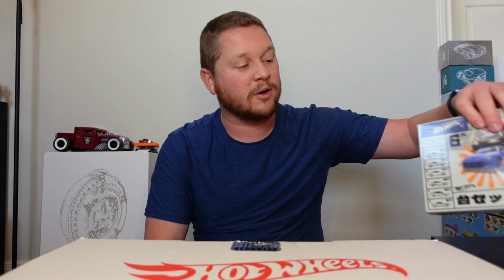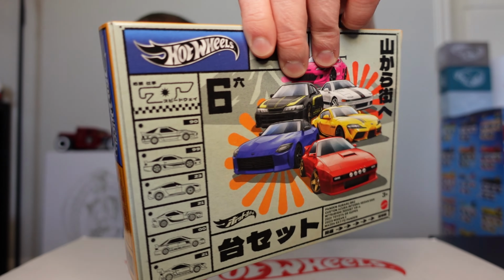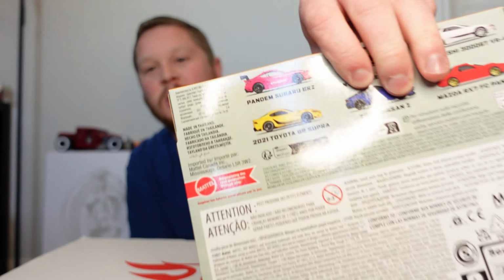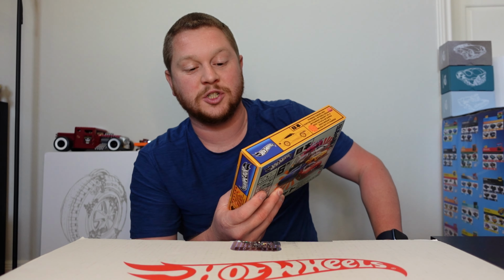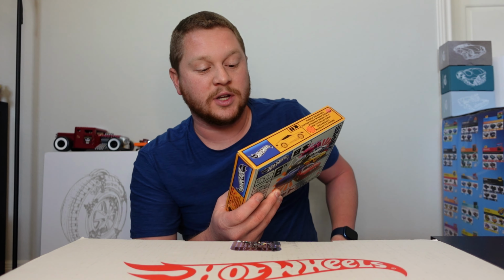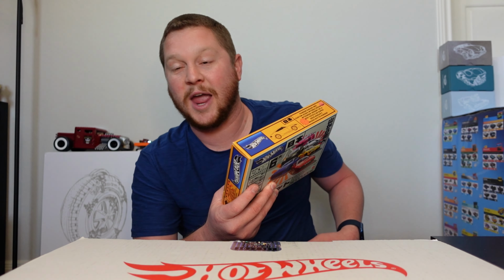But today's video, we are going to be doing an unboxing of this Japanese set. And I know a lot of people have been really anticipating this one, especially because it has a Pandem Subaru BRZ right there. So these are the cars that are going to be in it. We have that Pandem Subaru BRZ, custom Acura Integra Sedan GSR, Mitsubishi 3000 GT VR4, the 2021 Toyota GR Supra, 2023 Nissan Z, and the Mazda RX7 FC Pandem.